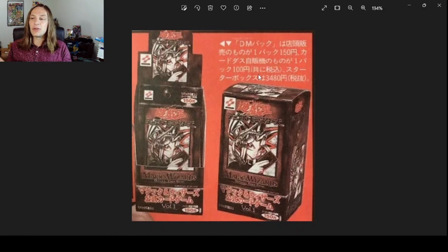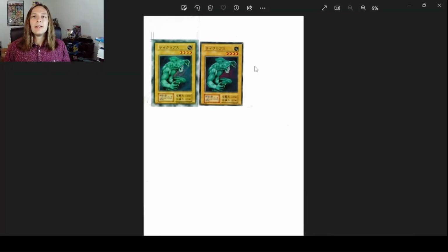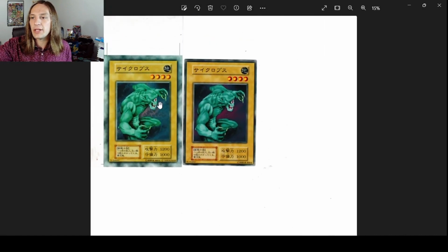Now, as you can see here, there's actually an image of a Volume 1 booster box, and it does have the Magic and Wizards logo on it. Now, here's a high-resolution scan provided by of his Hitotsumi Giant, which was earlier referenced when differentiating the three main types of cards that we're going to be looking at. So let's go ahead and literally take a closer look by zooming in.